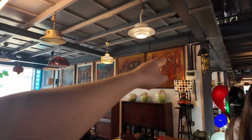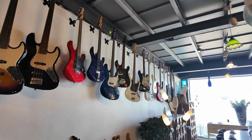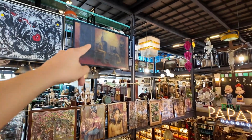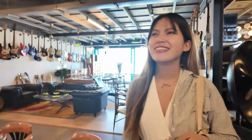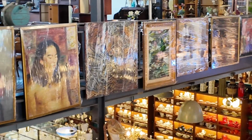Wow, look at the paintings. It's kind of scary actually. Wow, they got a bunch of nice guitars here. As you can see, they have a lot of paintings. Wow, look at that one. A lot of these are super creepy. Yeah, that's super creepy. You can see they have a lot of different types of paintings here.